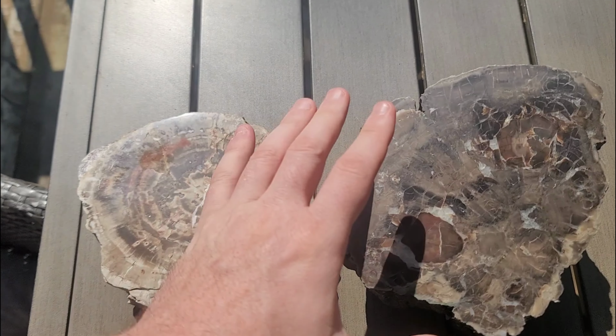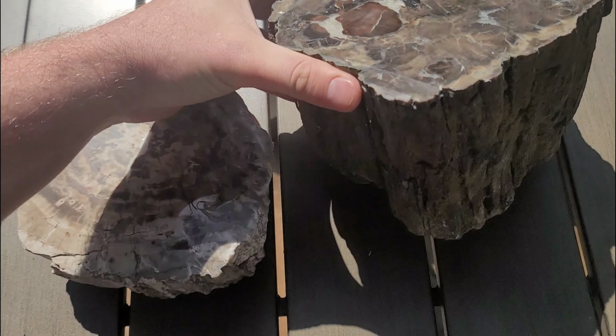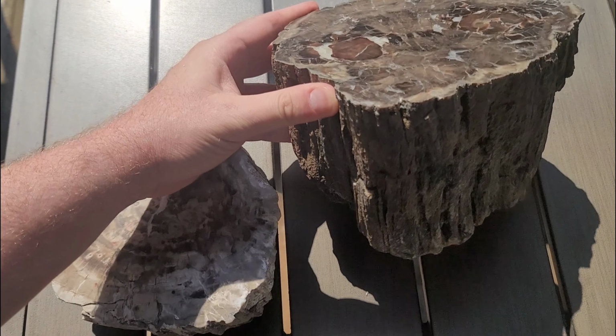So anyway, I'm gonna package this one up, send it back to the owner. Thank you for sending that to me and giving me a chance to work with it.